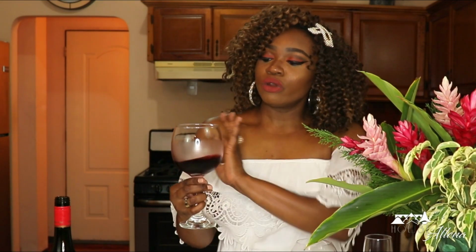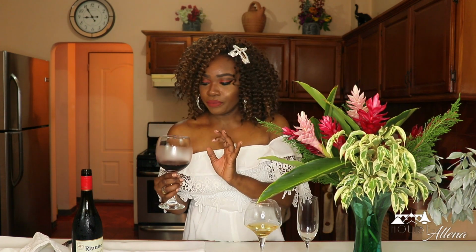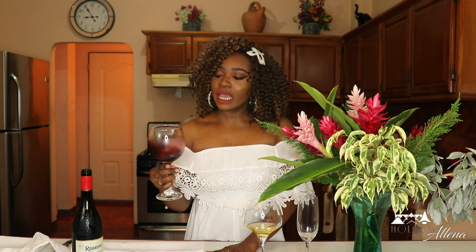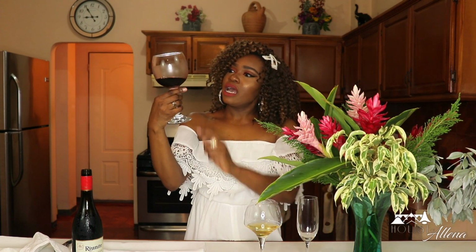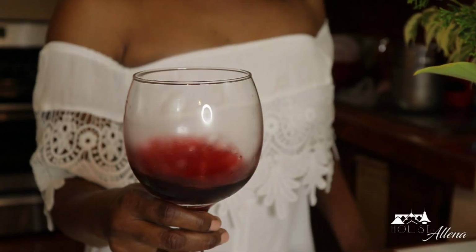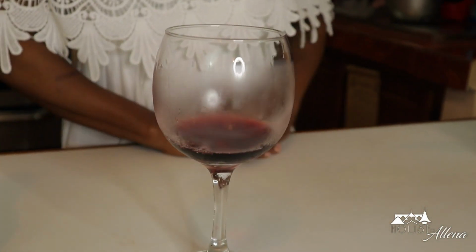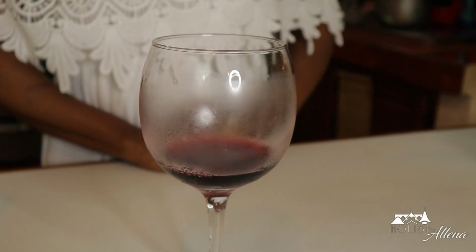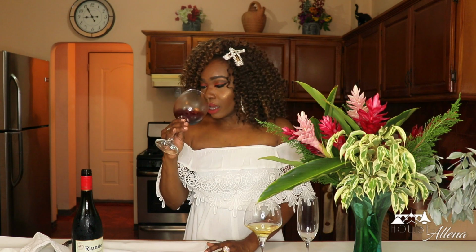Make sure it's a good swirl so that you're coating the inside of the glass, because it prepares you for the third step, which is to smell. So once again we swirl, and of course we're looking for the legs. The legs are medium to thick. This tells me that this is a sweet wine.